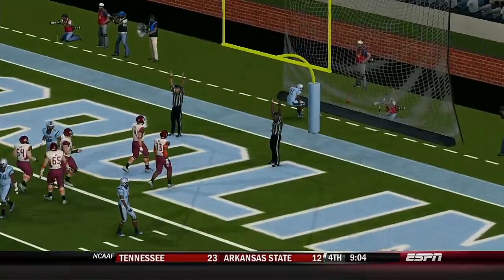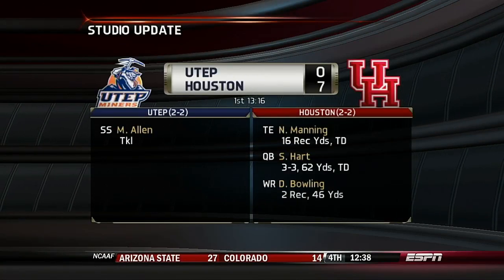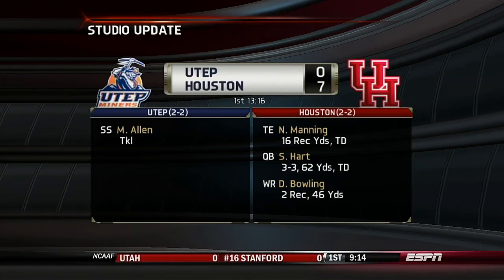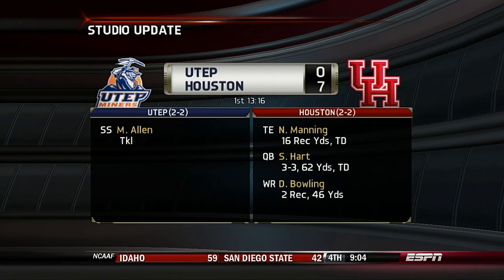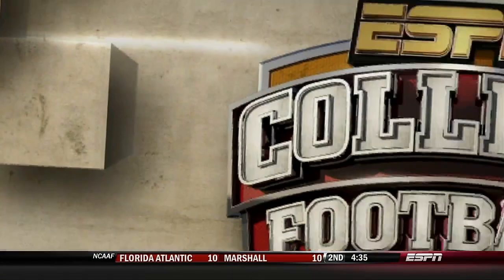Splits the uprights with the extra point. Let's get an update now. Here's Reese Davis. Reese. Houston in action over in Houston. And for Houston, they reach the end zone with an aerial dart. Hart's arm is working its magic. He's thrown a touchdown pass in this one. The Cougars on top, 7-0, early in the first quarter.